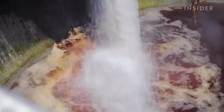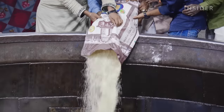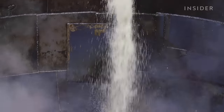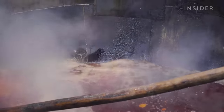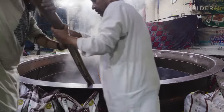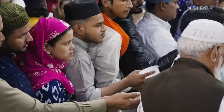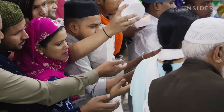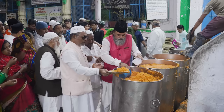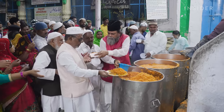But the cauldron is only filled to capacity on special occasions or when the number of devotees at the dargah is very high. On most days the temple uses a second smaller cauldron known as the choti deg, which was donated by Akbar's son Jahangir in 1613. Yet, regardless of which cauldron is used, thousands of pilgrims visit the sacred site every day to eat the prasad and seek the blessings of the saint.